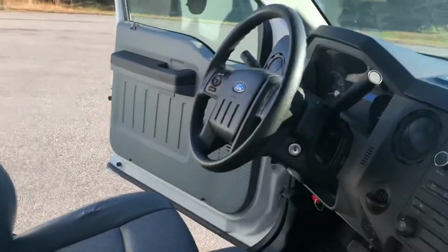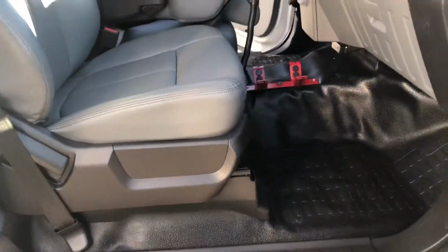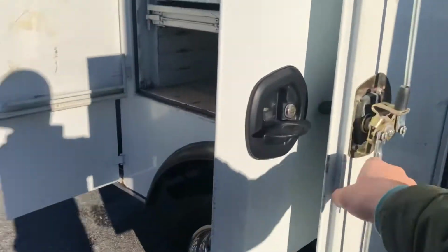It's an IMT 6000 series crane, 6,000 pound maximum capacity. A little bit of wear on the driver's seat, that's really it. Otherwise, the interior's just like, I mean, looks brand new. Really nice truck all the way around.